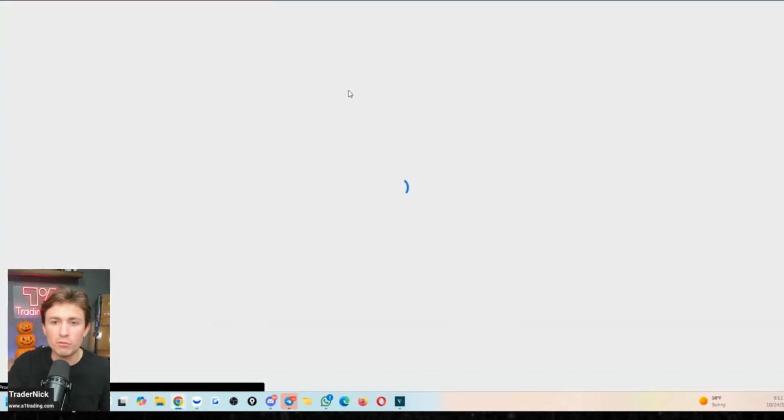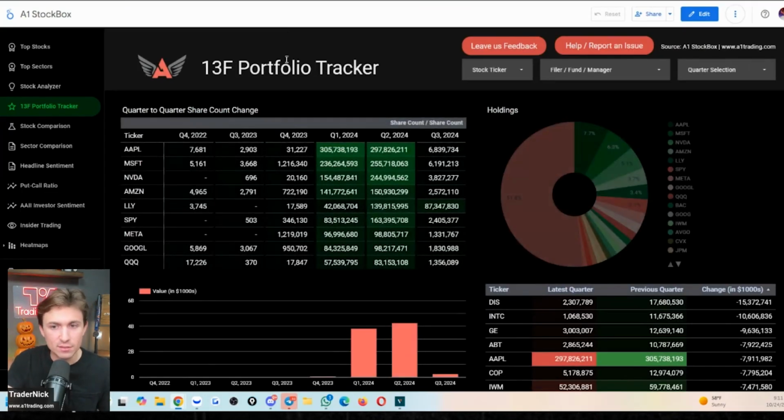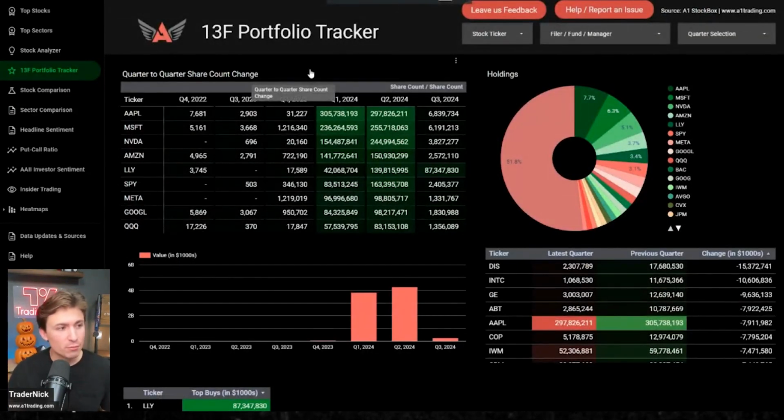But the 13F portfolio tracker will let you basically look at what big money traders are buying and selling. Similar to the commitment of traders data for Forex and futures traders, the 13F portfolio tracker allows us to see which stocks institutional hedge funds and money managers are buying and selling quarter to quarter. And this is a really, really cool thing. So we can read this real quick.